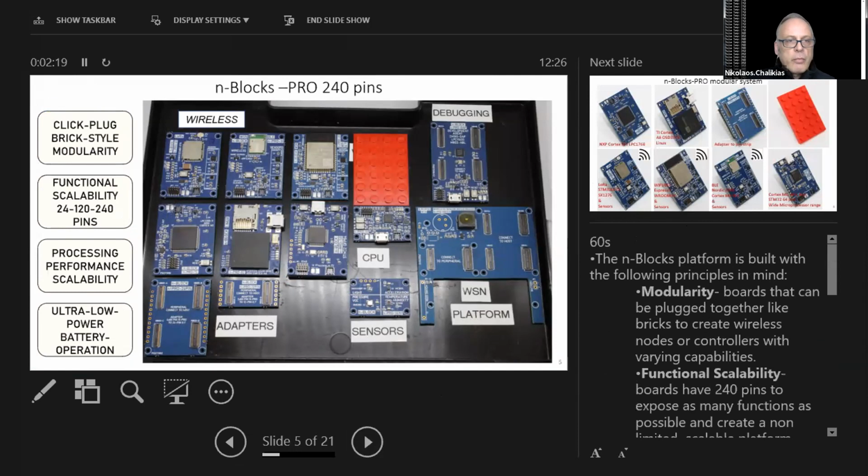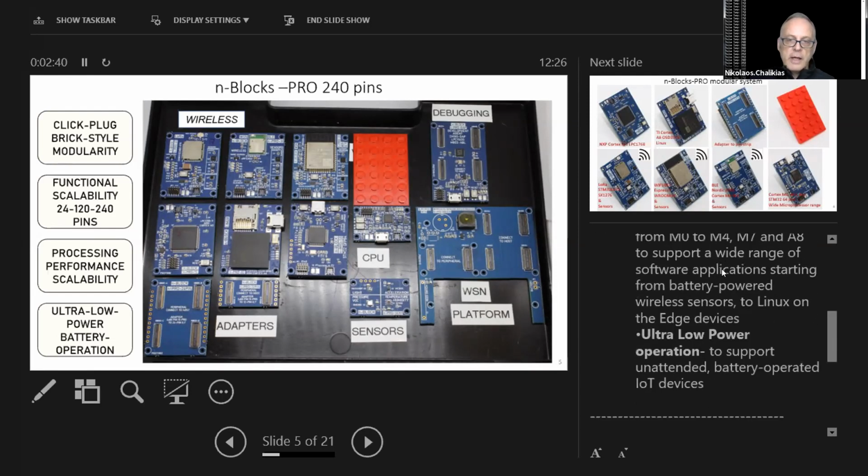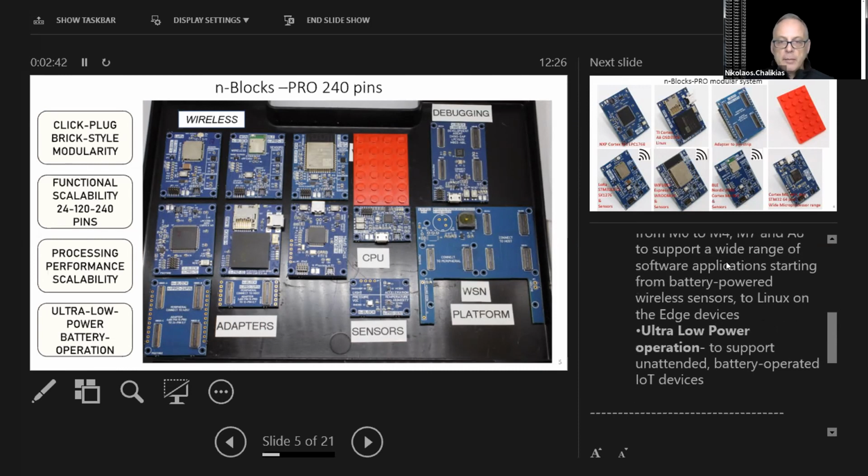Okay. The NBlox platform is built with the following principles in mind: modularity, boards that can be plugged together like bricks to create wireless nodes or controllers with varying capabilities. Also, functional scalability. The boards have 240 pins to expose as many functions as possible and create a non-limited scalable platform.